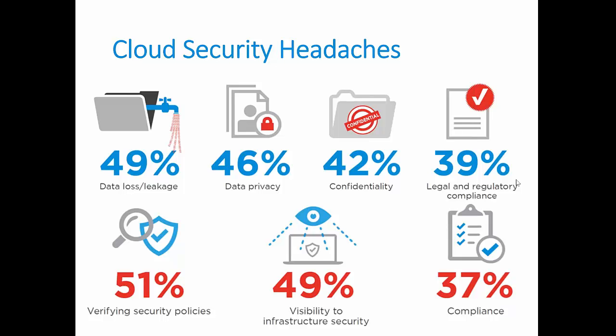Let me pick up a question from the audience about legal and regulatory compliance. And Patrick at Dome 9, let me ask you this question. The biggest rise in concerns is in legal and regulatory compliance. What are the real challenges that need to be solved here? Patrick? Yeah, I think that's a really good question.